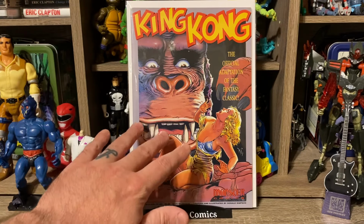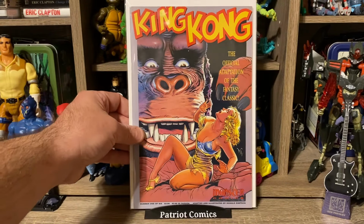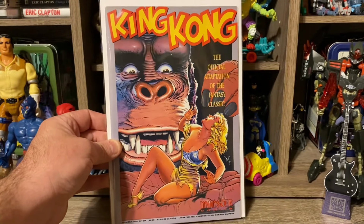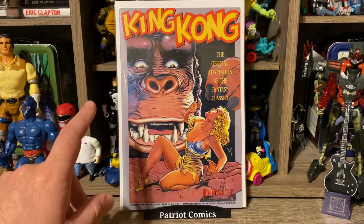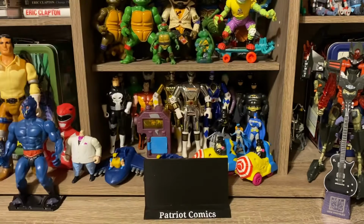But I still love the artwork. The female in the foreground is sitting in King Kong's palm, like that classic scene from the movie. Really, really cool. And this is the official adaptation of the fantasy classic King Kong issue number 1. There's a few other issues in this series, but I don't believe Dave Stevens did any of the other covers, just this one here. But that is gorgeous, and that's a really clean copy as well.